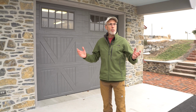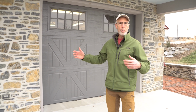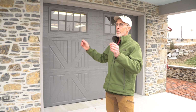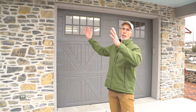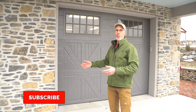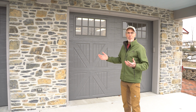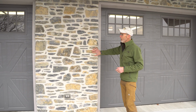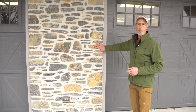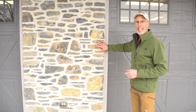Okay, so here I am under the forebay of the barn. Now this barn is 30 by 60 on the lower level, and it is 36 by 60 on the upper level. It's got a 6-foot overhang, which gives you weather protection, helps with the garage, and it's a true Pennsylvania bank barn. Now the stone that I talked about, you can see a little bit closer, sourced from a foundation of a barn in neighboring Lebanon County.